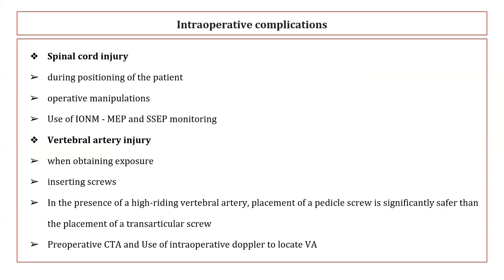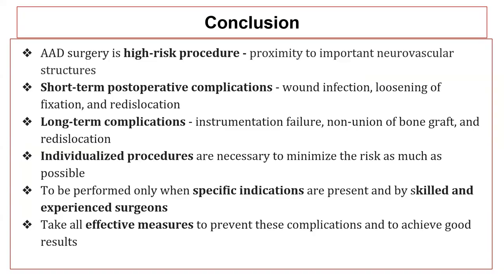In the presence of a high riding vertebral artery, placement of a pedicle screw is significantly safer than placement of transarticular screws. Preoperative CT and use of intraoperative Doppler will be helpful to locate the anomalous vertebral artery. To conclude, atlantoaxial dislocation surgery is a high risk procedure because of its close proximity to important neurovascular structures. Short-term complications include wound infection, loosening of fixation, and re-dislocation. Long-term complications include instrumentation failure, non-union of bone graft, and re-dislocation.